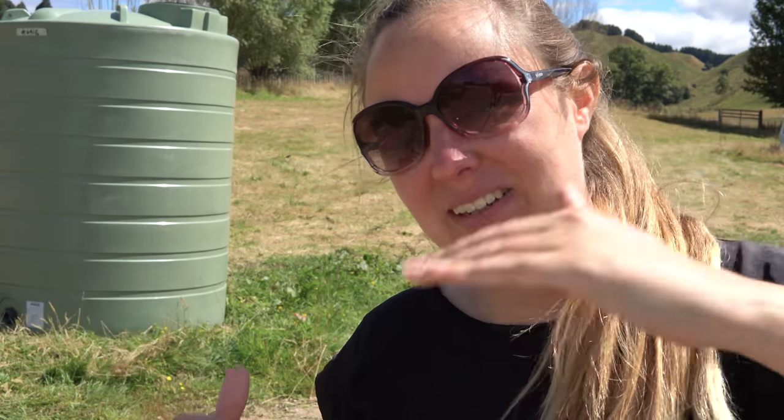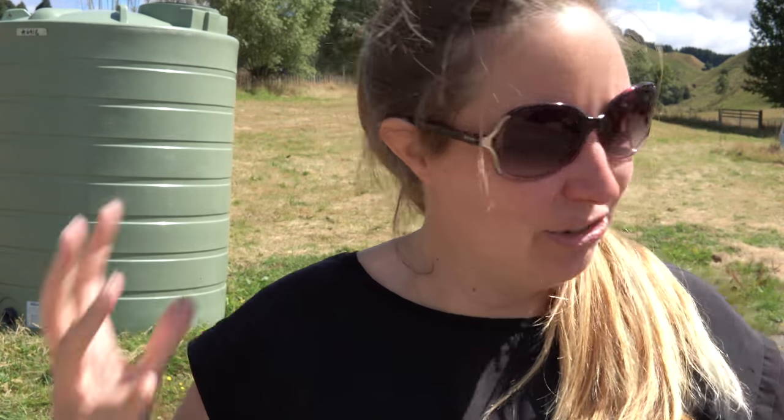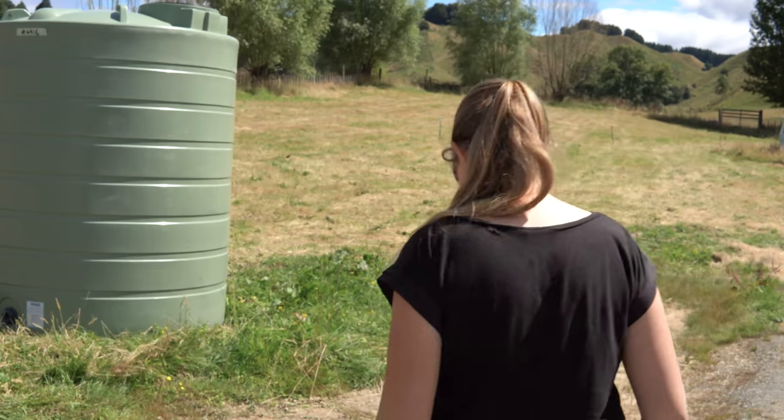Another reason is the 10,000 litre was almost too tall to sit next to the sleepout. Like, you want it to be lower than the guttering so that the water can actually get in. So at least with this size, we don't have to stress about how we will get the water in off the roof. And it's a good size. It feels pretty big.